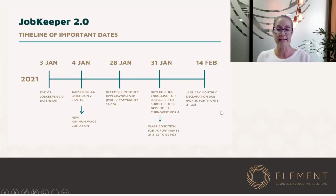And the very last deadline, that brings us up to mid-February, is the 14th of February. This is when the January monthly declarations are due for all those that have been enrolled into JobKeeper 2.0 extension 2. JobKeeper 2.0 extension 2 goes right up until the 28th of March. So monthly declarations will still need to be made, and the deadline is 14 days after the end of the month.